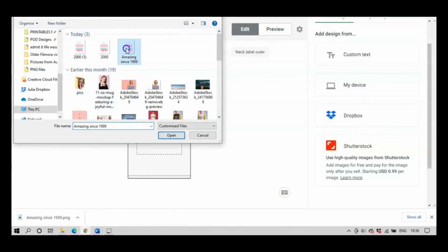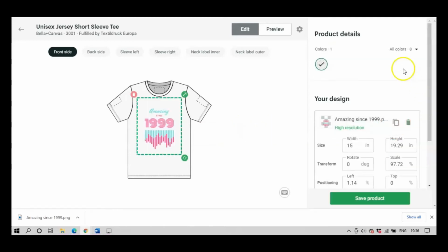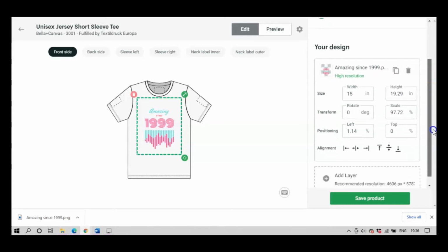So let's just try. So this was the one there, wasn't it? So we're just going to try that one. So it's uploading my file. It's all very exciting. Uploading my file and adding the file to the library. As you can see, it says high resolution. So that means it's going to come out well when it's printing. Sometimes the designs come out too high or too low. And if they are, especially with hoodies, you don't want the design to be too low, because it might go over the pocket that you would have on the hoodie here.